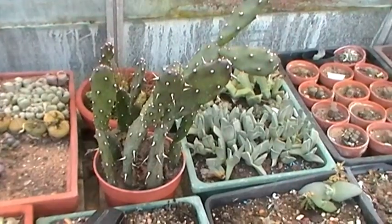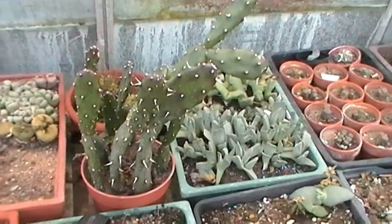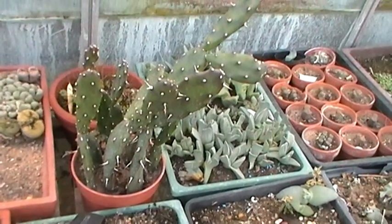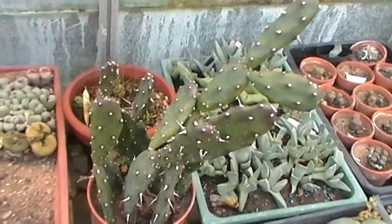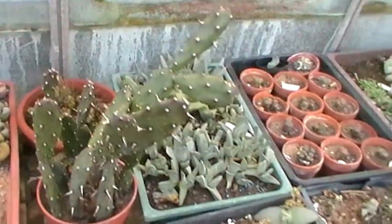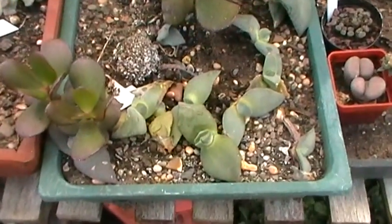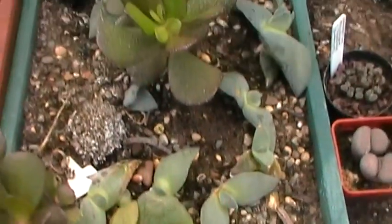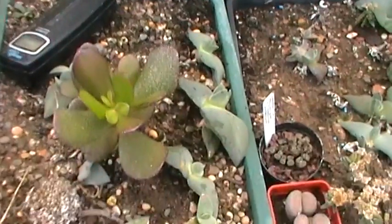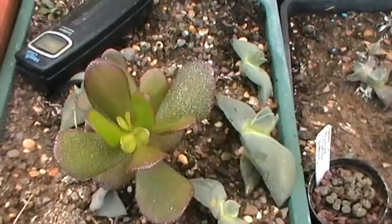Foreground is an Opuntia elata that has orange flowers, also known as Opuntia cochinellifera, the species which they used to cultivate the cochineal insects on. That was a source of the red dye cochineal. Pans of Coryphantha peculiaris, a plant of Crassula portulacea, the penny plant I think they call it.